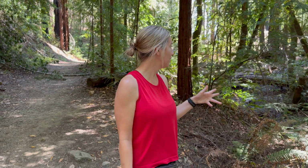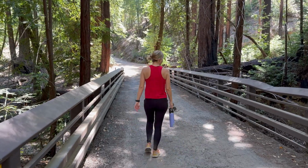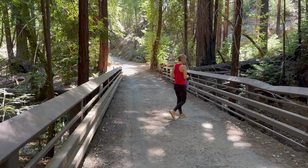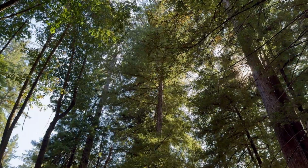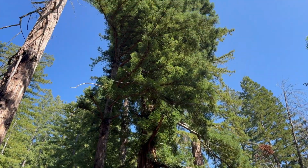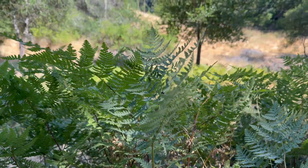Okay, we took a detour because the waterfall trail wasn't open. However, we are crossing a bridge over the river and there's hardly any water in it, so I doubt there would have been much at the waterfall anyways, but we've made it to the fire trail and this is a detour that we will take back to the visitor center. So although this isn't technically part of the trail system, it is the fire road out in this area that we are taking back to the main road, back to the trail, back to our car.